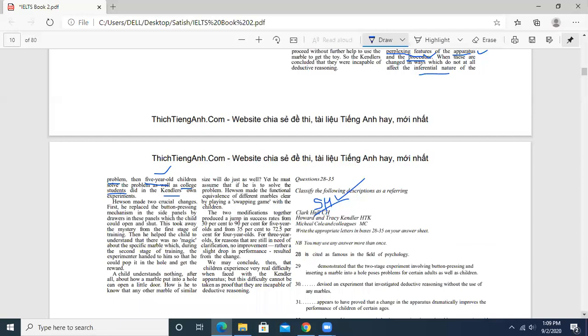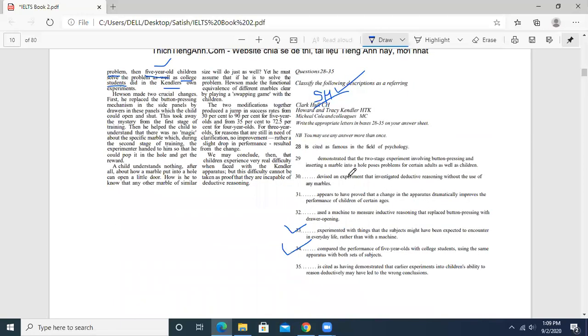Okay, so we're going to read now all of these and see which one goes where. So is it cited as famous in the field of psychology? No, it didn't say anything about it. Okay, perfect. So this one demonstrated that the two-stage experiments involving button pressing and inserting a marble into a hole pose problems for certain adults as well as children, right? So did it talk about this? No, sir. Devised an experiment that investigated deductive reasoning without the use of any marble. No, sir. Marble, no, nothing, right?